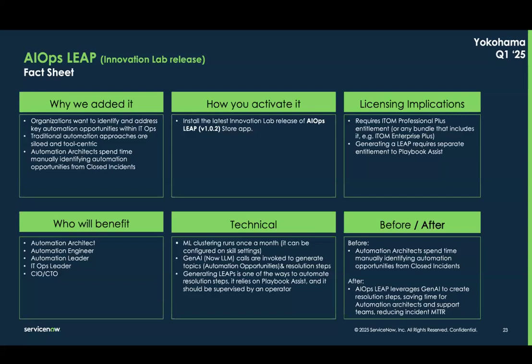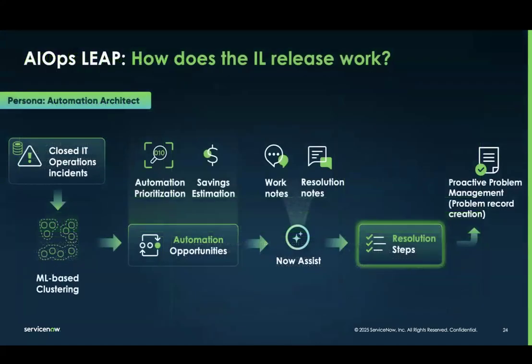So you can see exactly how we are leveraging GenAI. And the leaps are essentially the automation playbooks that are then potentially generated after the resolution steps, and they are relying on Playbook Assist. I'm going to show you now, in terms of the overall functionality, how it works, and then we're going to get into a proper demo for it.